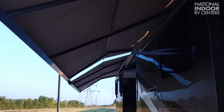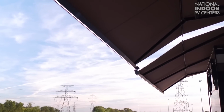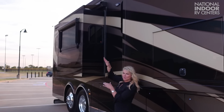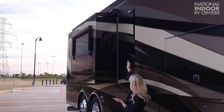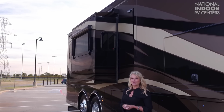We also have LED lighting along the full length of the awning. Girard attaches the slide topper mechanism to the sidewall of the coach, so you're not going to experience that sag that you'll see on a lot of other coaches. It also has a little brush. As the slide topper comes in, it's going to brush off the top of your slide topper.